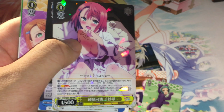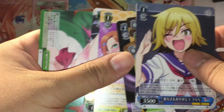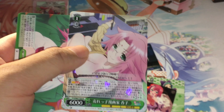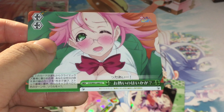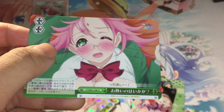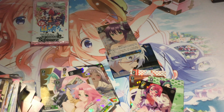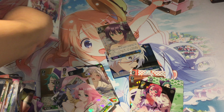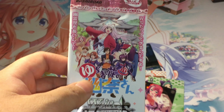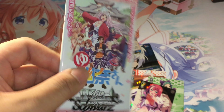Here we have our double rare. Nice. And our rare. But yeah, I couldn't offer any insight on the set because I'm not really sure about Yuuna and the Haunted Hot Springs. But I just want to get it because it's part of my collection. So yeah, here we go. Last pack. So here we go.